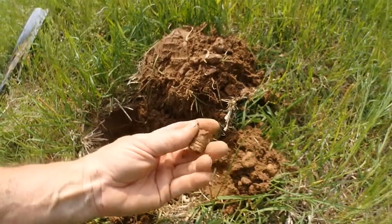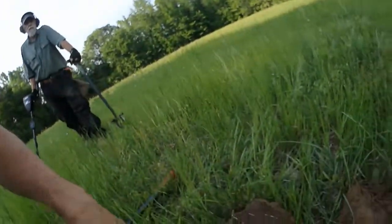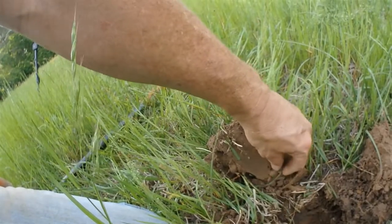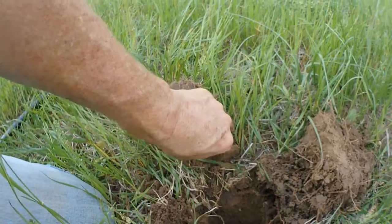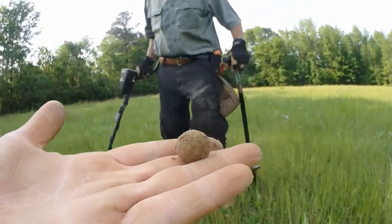Sweet. I just got another bullet signal, dug it up, and I've already see white at the bottom of the plug. Don't know what we're gonna get. Oh, looks like a 69 cal musket ball. Yep. That big old musket ball. Yep.